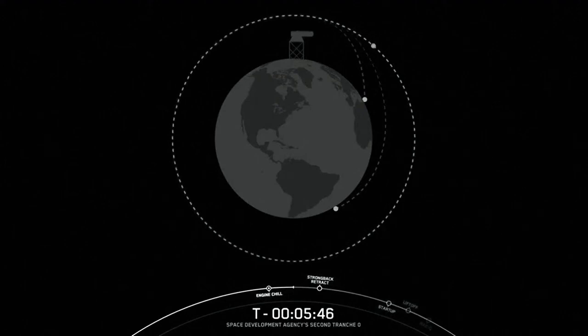So when we get to liftoff today, watch the orientation of Falcon 9. You'll see we go straight up until about the T plus 10 second mark, at which point we begin that shift in orientation so that Falcon 9 can go sideways really fast. Be sure to keep an eye out for this in just a few minutes.